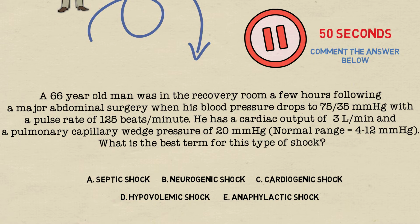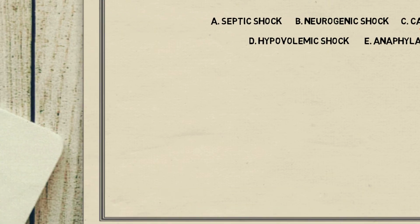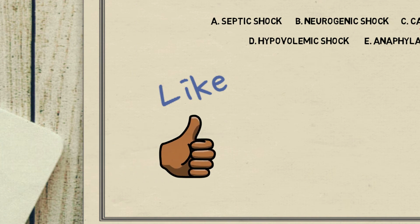Now the normal range is 4 to 12 mm mercury, and the question is asking us about the best term. What is the best term for this type of shock? And the correct answer is cardiogenic shock. Okay, cardiogenic shock.